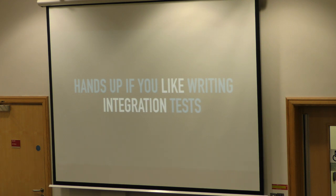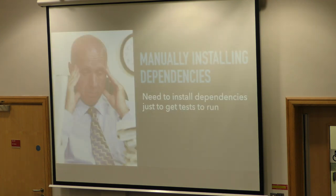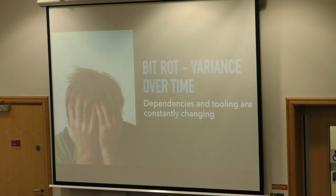So some of the reasons why we don't like integration testing: it's hard. Why is it hard? If you join a project, for example, you need to install things just to get your tests to run. So it might be a specific version of a database, and it might be poorly documented, so it might be hard to get the right setup. Bit rot. Sometimes external dependencies can take out all of your tests. It might be a node module, something like that, gets updated without you realizing, and that's a whole day lost.